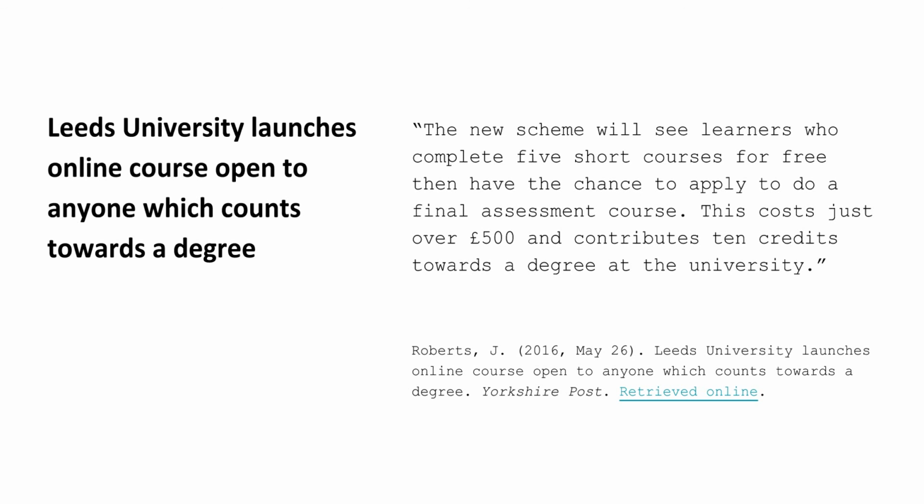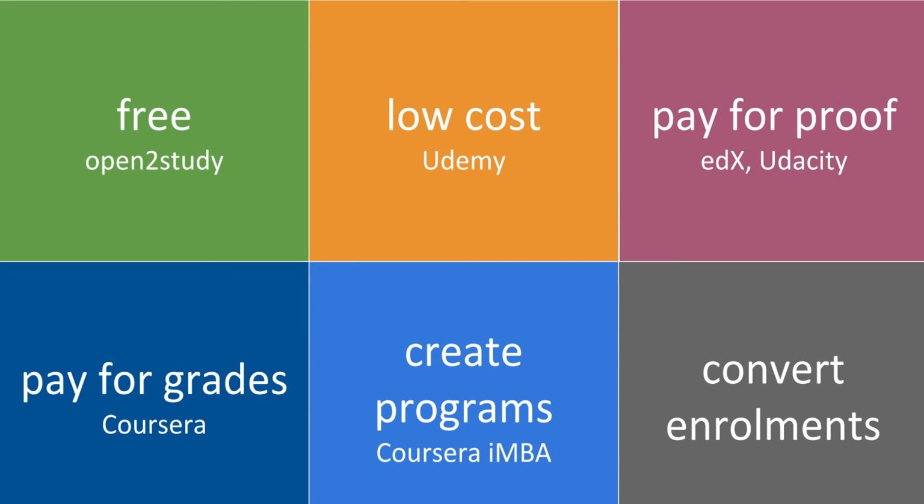This was just announced in May, which is an interesting approach, because universities have taken a lot of different approaches to how to monetize MOOCs. If this is a way to offer content, how do you make that work for you financially? So on the next, there are these different models that people have used. Open to Study, it's free. You don't pay anything. You'll never pay anything to do these MOOCs. Some offer low-cost options, so it's $30, $40 to do something. Some you can access everything, but if you want a certificate of achievement or completion, you have to pay. Some you can pay to have your assessments marked and get feedback on them.